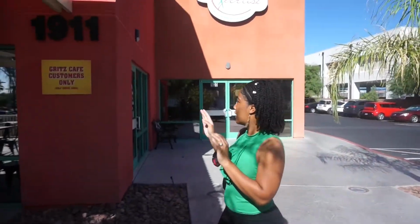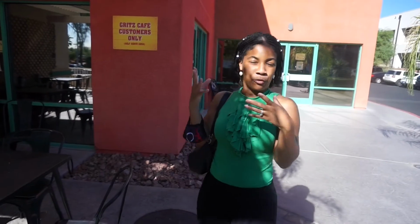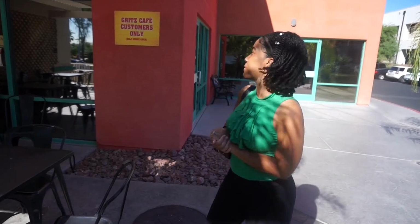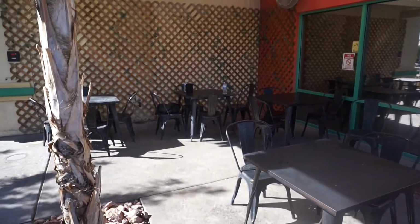But yeah, I kind of want to just let y'all see the area. As Kukola said, I got the catfish and the waffle. Had to get that. That was something different. Normally I get the chicken and waffles, but I want to try the catfish. And I had to get the grits and eggs. But yeah, we're out here. We're sitting outside. They have a little patio area.